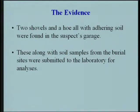So there was some evidence in this case that was submitted to the laboratory. There were 2 shovels and a hoe. They all had adhering soil, and they were found in the suspect's garage. These, along with soil samples from burial sites, were submitted to the lab for analysis. There were also soil samples from the suspect's residence that were submitted as well, but they were not similar to the soil from the burial sites. But I'm not going to discuss those in detail.